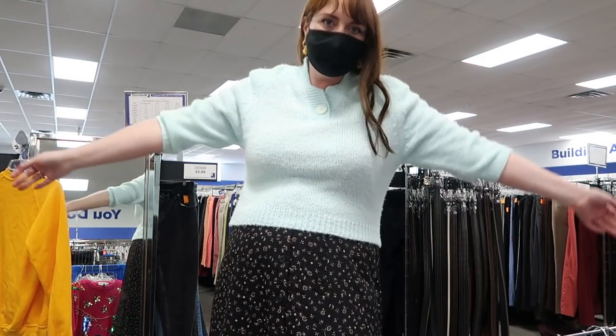It's hard for me to tell how stuff really looks because I have to squat down to this mirror. But I think this one's just not as cute on as it is on the hanger for me. Okay, we're all finished. This is an awesome Goodwill. I found so many cool pieces, but I'm only taking a few things home with me. So let's get home and I'll give you a little try on haul for those pieces.